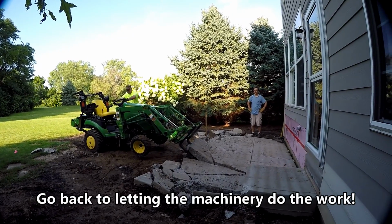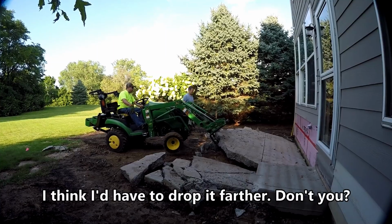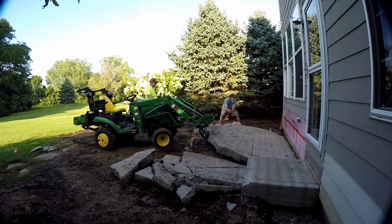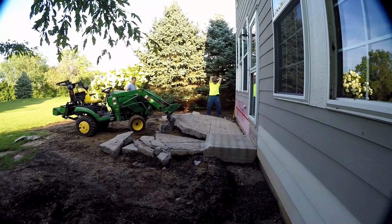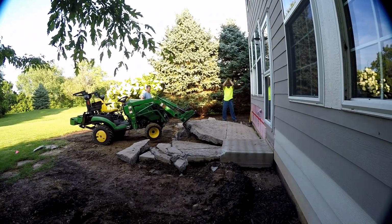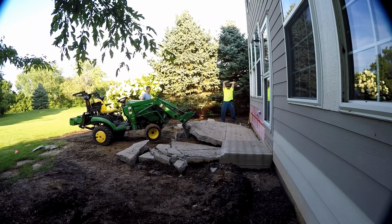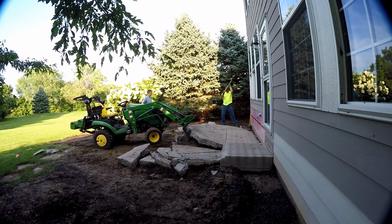Back to letting the machinery do the work. I think I'd have to drop the parts. Tim's trying right along the... It's not a crack per se, but it's where they put the indentation, hoping that if something happened over the years it would crack along that line. But it doesn't appear to be giving there.